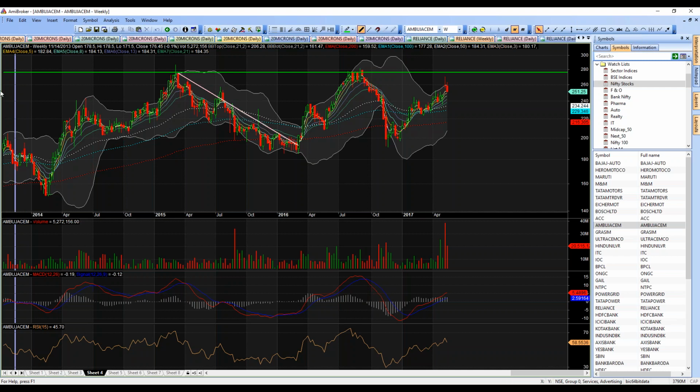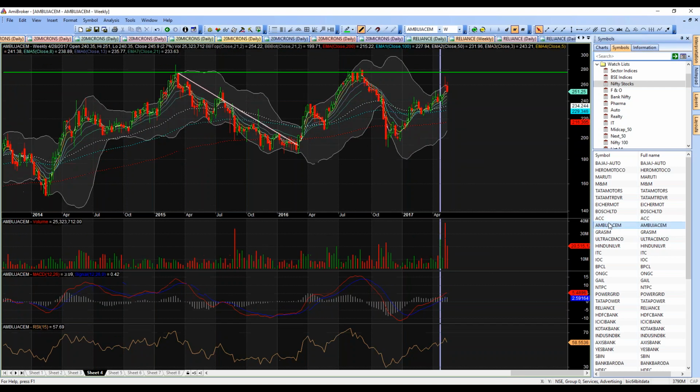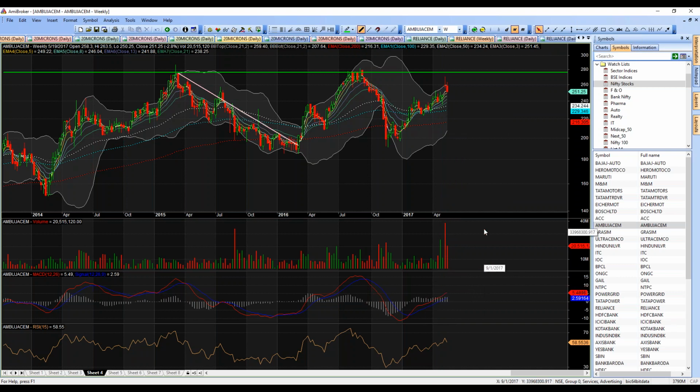Right. If Ambuja breaks 280 with convincing volumes, then this could easily go all the way to 300 and much higher. But keep in mind a sort of triple top there, and unlike ACC, which had fantastic volumes on a similar day, Ambuja also had good volumes, but after that we had this big volume sell-off. No sell-off in terms of price, but definitely some adjustments or stock movement happening between ACC and Ambuja.